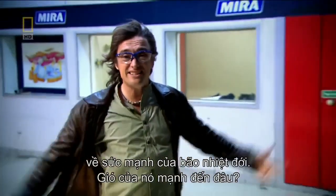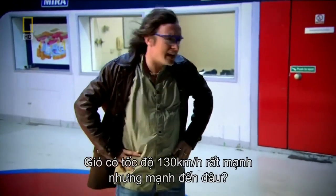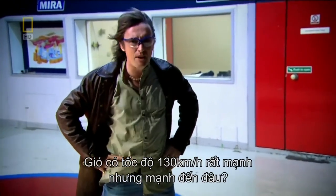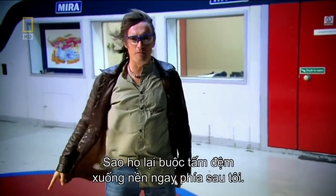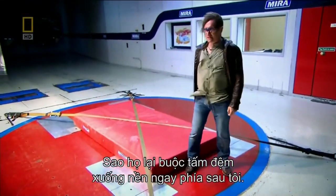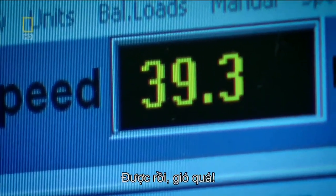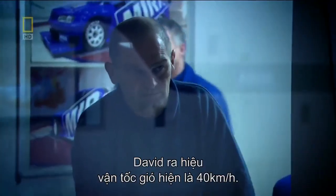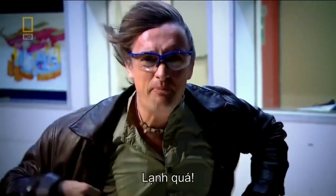I mean, how windy is a typhoon? 130 kilometres, 80 miles an hour. I mean, it's breezy, but how windy is it, really? And why did they put a mattress strapped to the floor immediately behind me? Okay, that's breezy. David signals the wind speeds already up to 40 kilometres an hour. Oh, that's nippy.